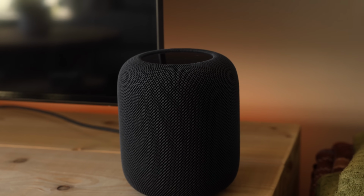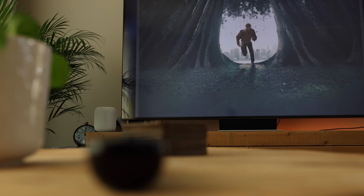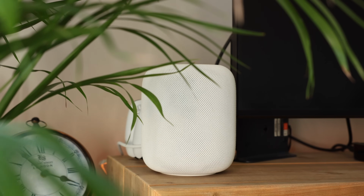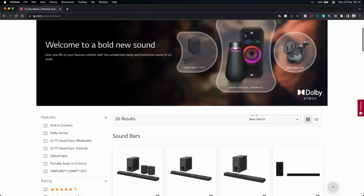Having said that, I must admit that the built-in 40-watt 2.2 channel speakers on the QNED 86 do actually sound pretty good. But yeah, to get that full cinema experience, I would always recommend external speakers for some extra oomph. Now, because I'm deep into the Apple ecosystem, I chose to use 2 HomePods as my stereo speaker combo, but this is obviously not the most conventional audio setup, nor is it the most cost-effective one, and I would highly recommend having a look at LG's soundbar options.